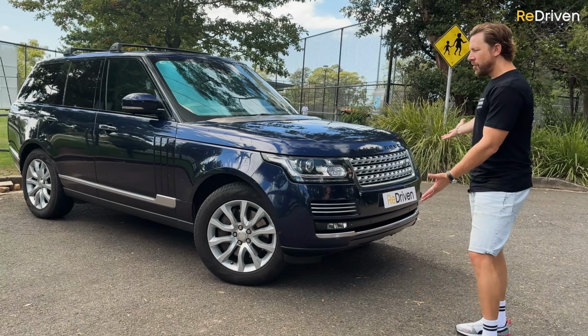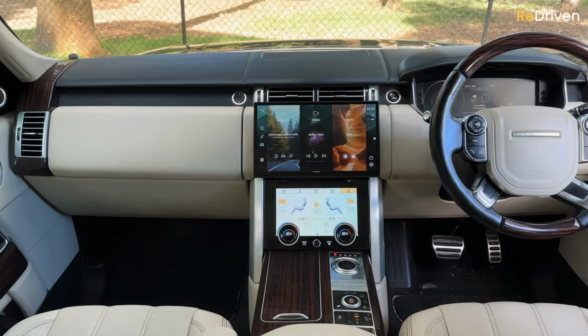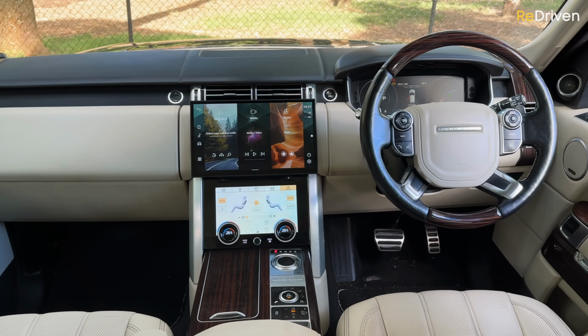I mean, look at this thing. Not only does it look and even feel expensive, it smells expensive. We've all heard the horror stories about how unreliable these things are. Well, I don't like what this thing is doing to me.